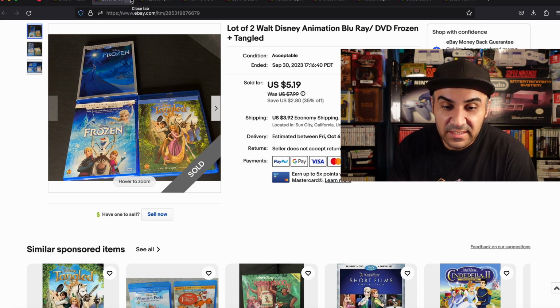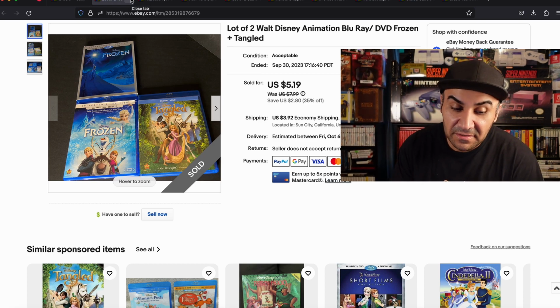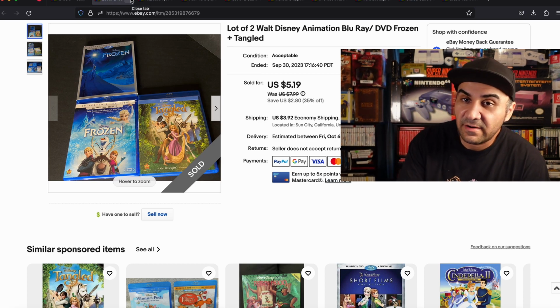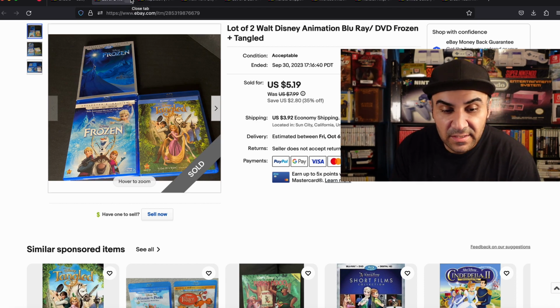This one was on my store for 6 months plus. A lot of 2 Walt Disney Animation, Frozen and Tangled. They are opened, but even though they're open, they still sold for $5.19 plus shipping. I'll take it. DVDs and Blu-rays are very hard to sell, especially when they're open. When they're new, they're a little easier to sell.